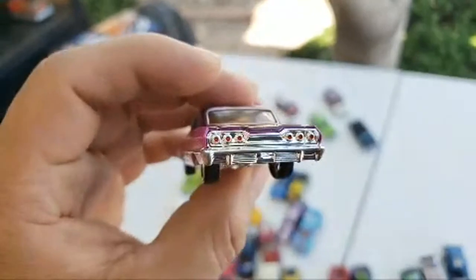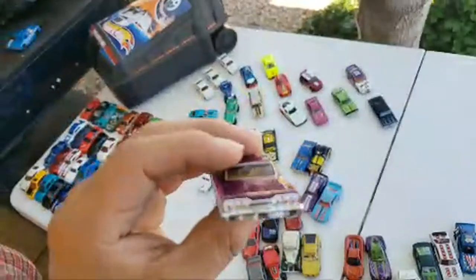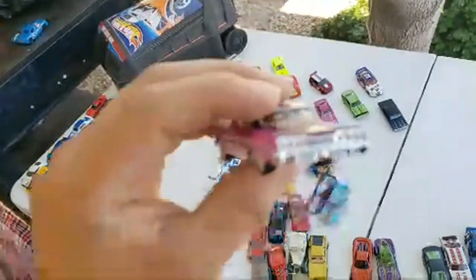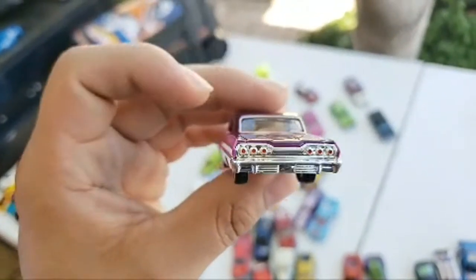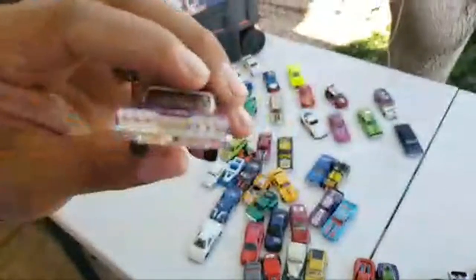And then look, it's got the red color on the taillights. That looks real neat, man. Yeah, that looks mean, bro. They look like gems. Or like rubies.